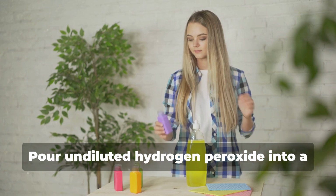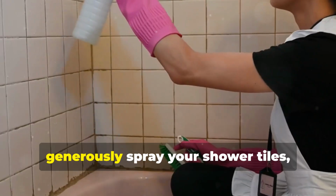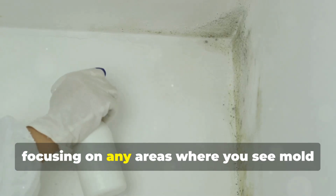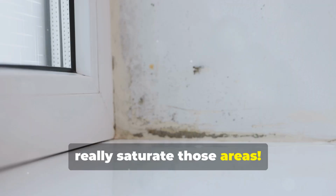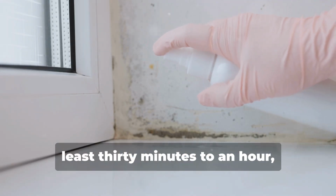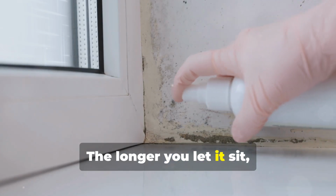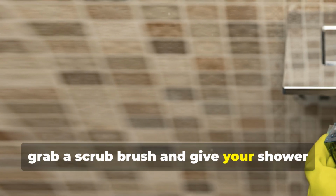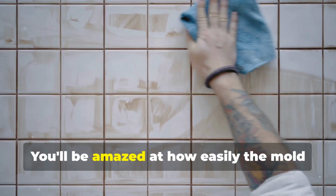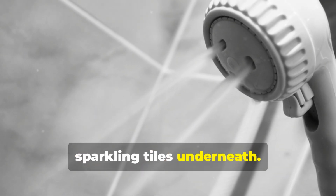Pour undiluted hydrogen peroxide into a spray bottle. Remember, we're reusing and recycling. Now generously spray your shower tiles, focusing on any areas where you see mold or mildew. Don't be shy, really saturate those areas. Let the hydrogen peroxide sit for at least 30 minutes to an hour, giving it plenty of time to work its magic. The longer you let it sit, the better it will be at killing those pesky mold and mildew spores. After the waiting game, grab a scrub brush and give your shower tiles a good scrub. You'll be amazed at how easily the mold and mildew come off, revealing clean, sparkling tiles underneath.